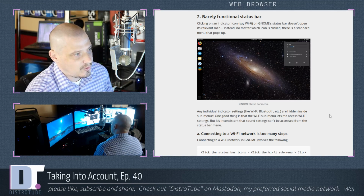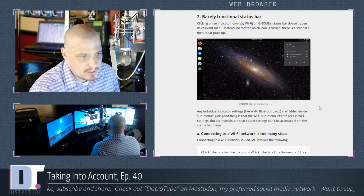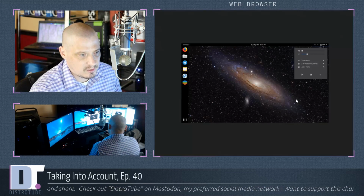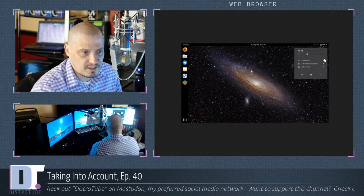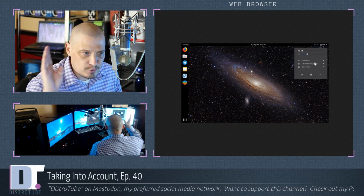Number two, according to the author, is GNOME has a barely functional status bar. And I would agree with that. The indicators over here, they're really not individual indicators. Can I actually zoom in here? I don't think I can. But anyway, you guys that have seen the GNOME desktop, you have all your app indicators over here. And you think that you can just click on each one and get something.